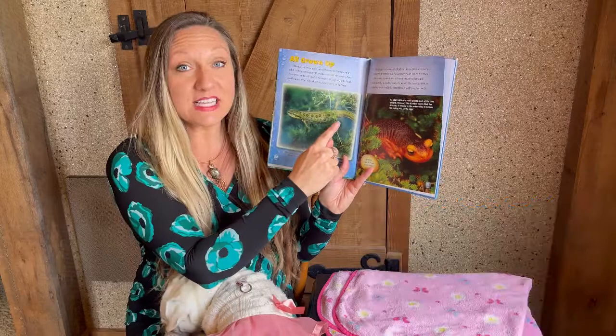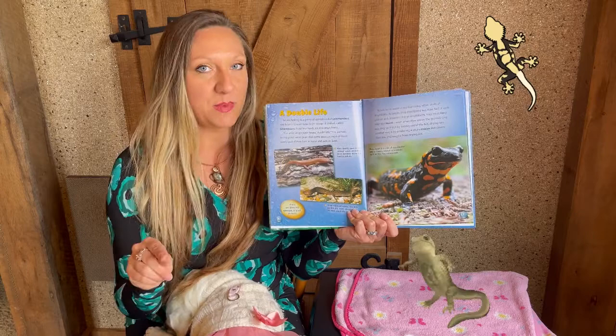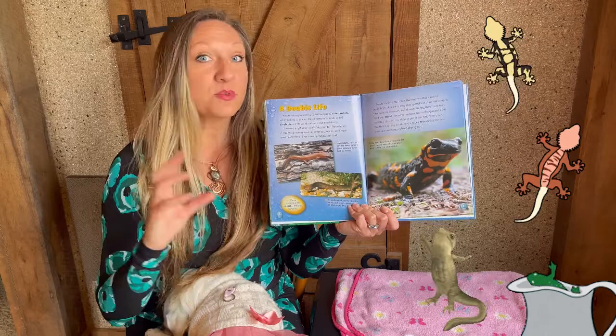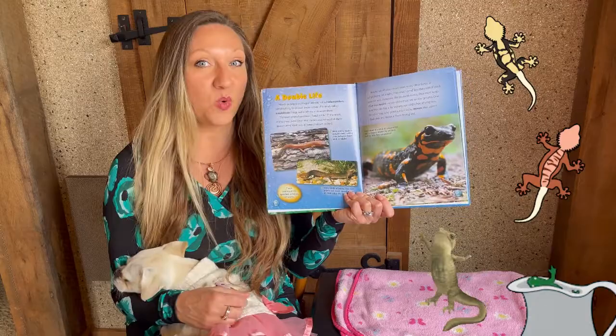Newts belong to a larger group of amphibians called salamanders. So every newt is a salamander, but not every salamander is a newt. Now these salamanders belong to an even larger animal category called amphibians. Amphibian gets its name because it means double life, spending time on land and in the water.